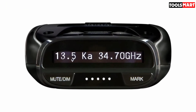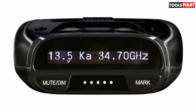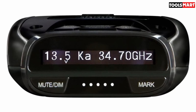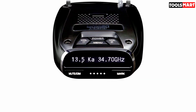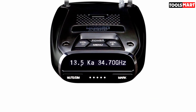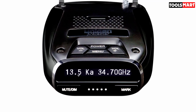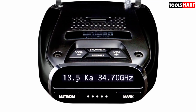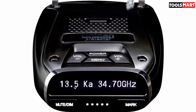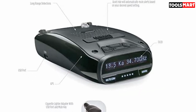In addition to the standard X, K, and Ka radar bands, the DFR7 detects laser. GPS is built into this unit and provides the benefits of low-speed muting to reduce false alerts, as well as manual marking of up to 100 lockouts and speed camera alerts. Information is displayed on a monochrome OLED display, and voice alerts are available as well. By all accounts, false alert filtering in the Uniden DFR7 is excellent, and will keep the detector from alarming every time a blind spot monitoring system is in the vicinity. Radar detection range is impressive as well and performs especially well on the 34.7 GHz frequency of the Ka band, according to Vortex Radar.